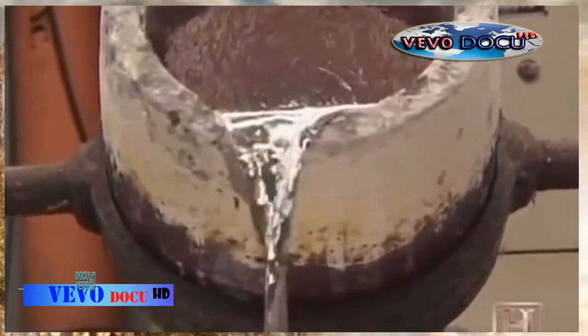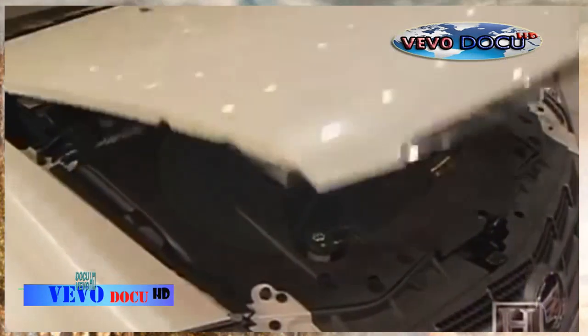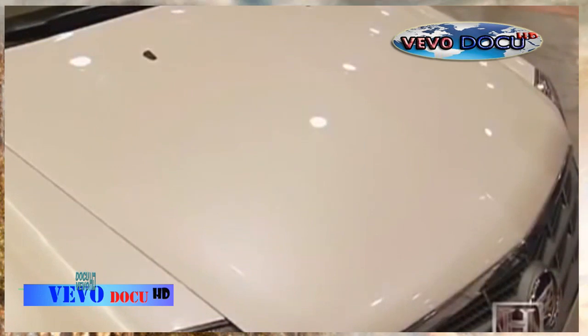While this fluid wonder metal is helping cars lose weight under their hoods, it's also helping them get their bodies into shape. It also allows you to make a lot of shapes that you couldn't make otherwise.